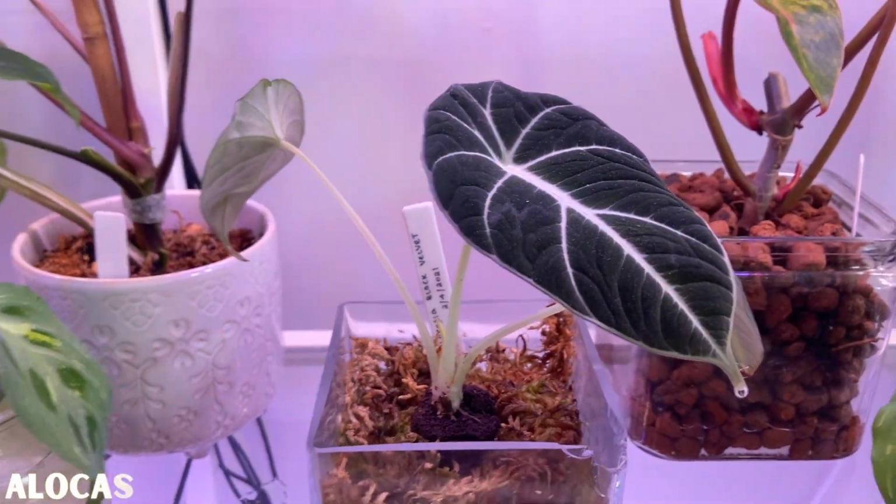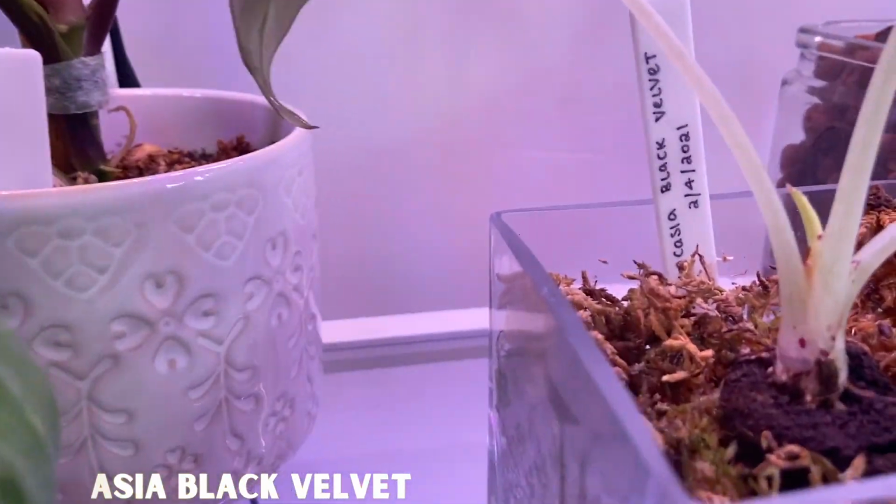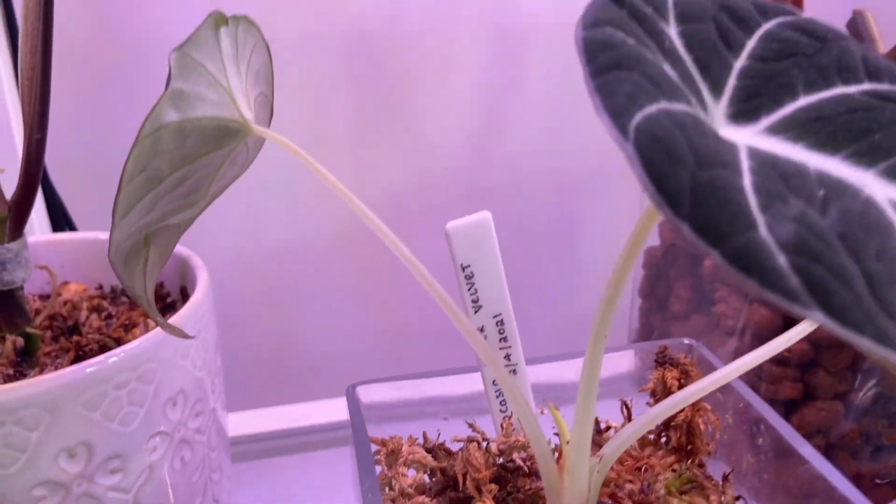Here is my Alocasia Black Velvet. So, so beautiful. Love that one. And it's putting out new growth in there, so that's pretty exciting.